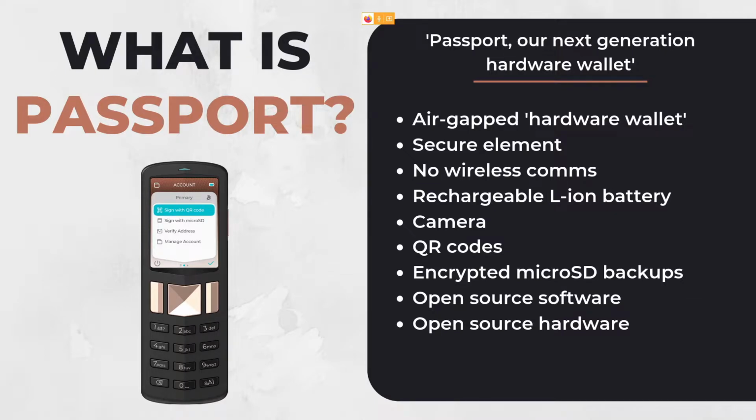So what the hell is an air gap? The clue is kind of in the name, really. We enforce a physical gap between Passport and any other devices, namely internet-connected devices, and we do that for security.